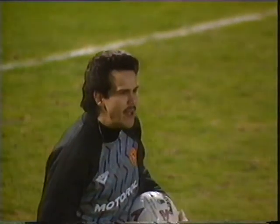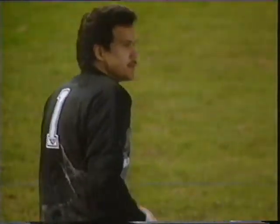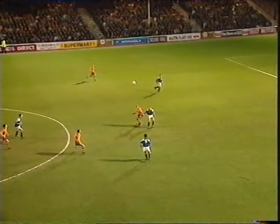And Steve Dykstra exchanging a few words. Yeah, well, I wouldn't... carried that ball a long way, right over Brian Martin's head, but also carried it into the arms of Seb Dykstra when it looked as though Duncan Ferguson might pounce on it.